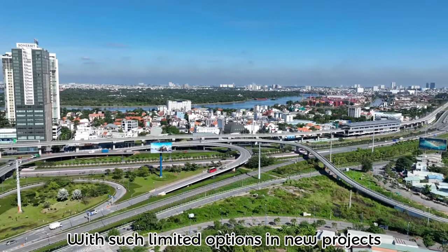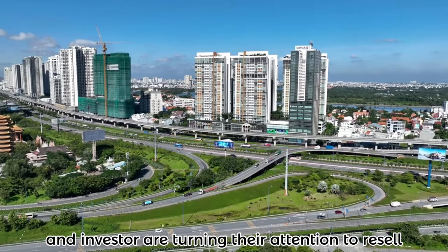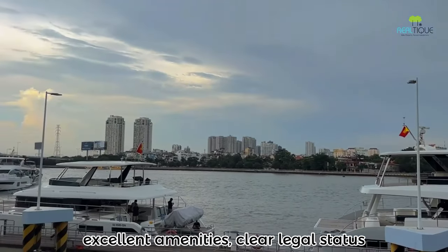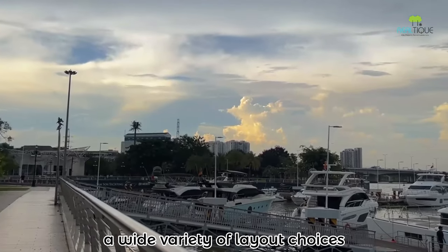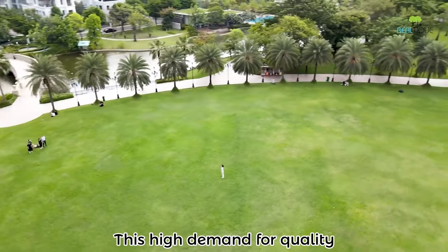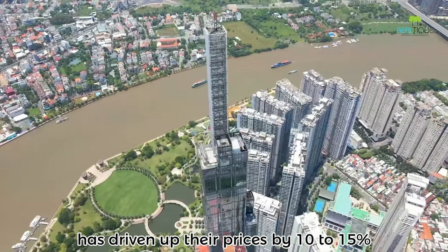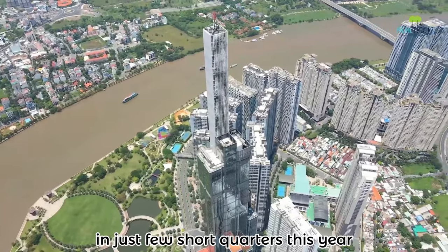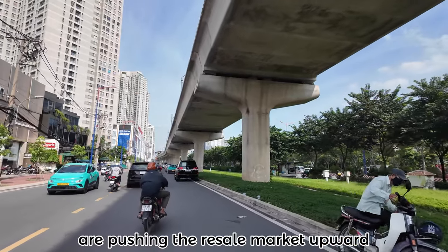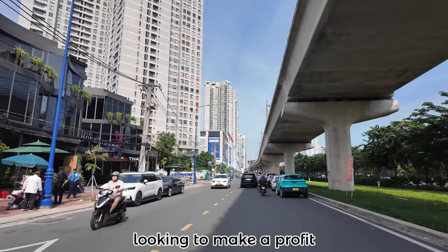With such limited options in new projects, buyers and investors are turning their attention to resale properties that offer prime locations, excellent amenities, clear legal status, and a wide variety of layout choices. This high demand for quality resale properties has driven up their prices by 10 to 15% in just a few short quarters this year. The strong market demand and lack of new supply are pushing the resale market upward, making it a prime opportunity for investors looking to make a profit.